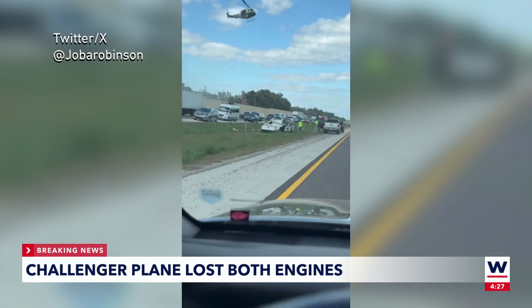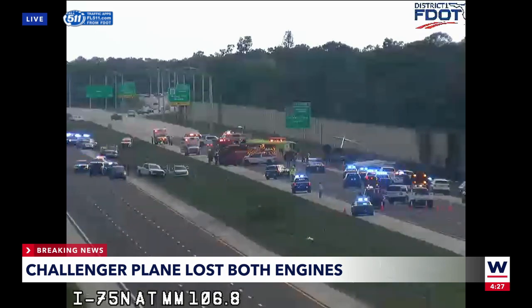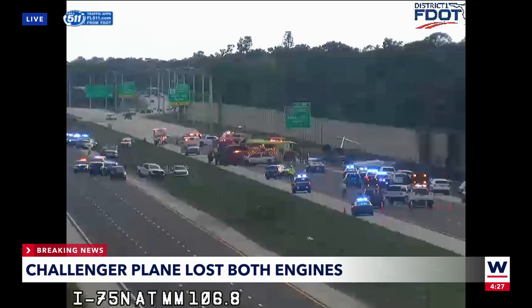As we look at our traffic camera, you can still see the ambulances on scene, you can see the fire truck, and of course you can see several Florida Highway Patrol vehicles there. We can't tell from this vantage point, though, if they're working on anyone in those ambulances.